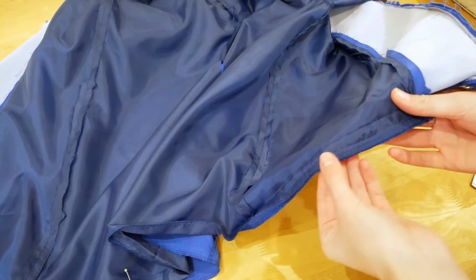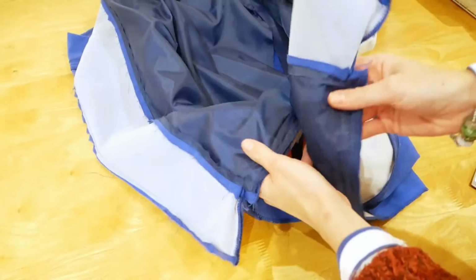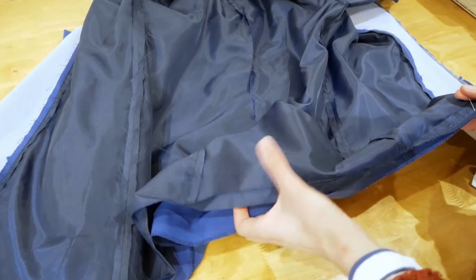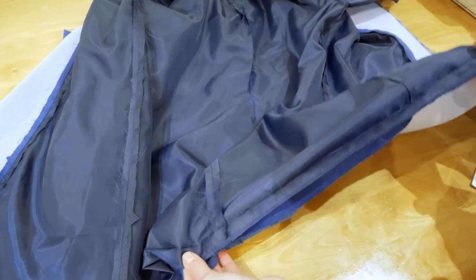Now we're going to be continuing that line of stitching that we just put in the entire way round between the two edges. So you want to match the two edges and then sew them along at a 1 centimetre seam allowance.